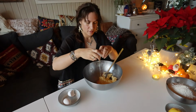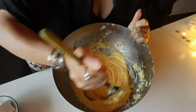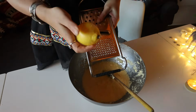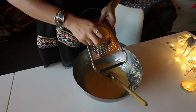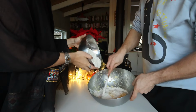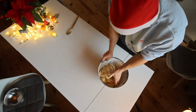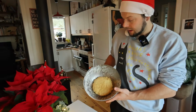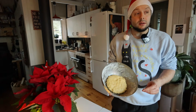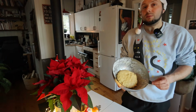Now crack in the eggs and keep mixing until your dough becomes soft and glossy, just like this. Grate in the zest of your lemon for that bright citrusy aroma. Finally, add the flour and knead the dough until it becomes soft and even. Now the dough is ready, but it's very soft, so we'll put it outside or in the fridge in a cold place so that the butter gets a little bit hard and it's easier to work with.